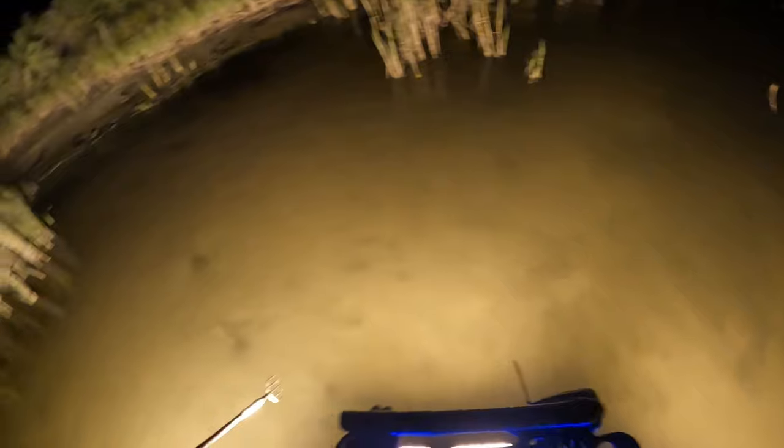A little one over here on this side. Oh, this is beautiful. Man, look how clean and clear the water is. And they love laying around this spotty grass, this broken up grass.